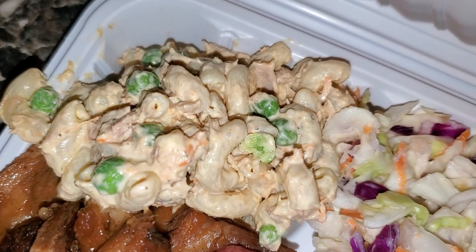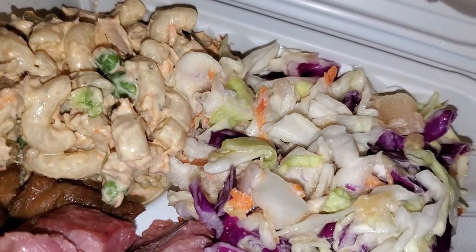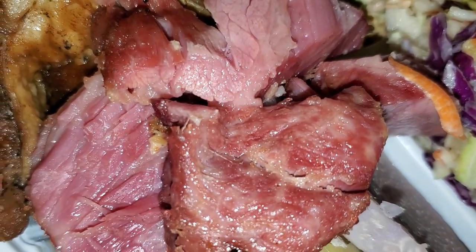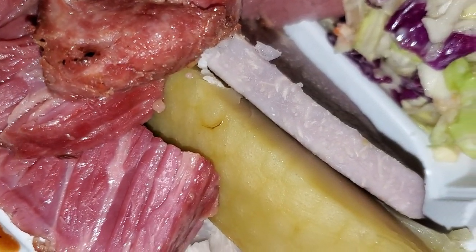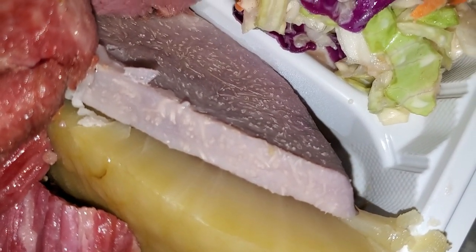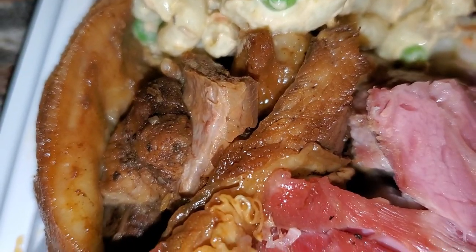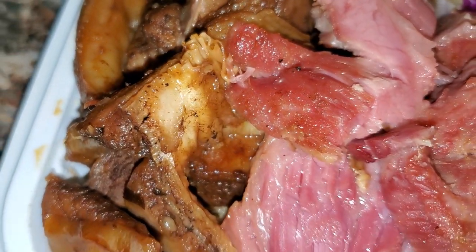It is hefty and packed to the brim. The mac salad had some tuna and peas in it, which made it much more tasty. The coleslaw had a little tang from some pineapple, very delicious. And that corned beef, man, you gotta try it if you ever come here. It's juicy, it's thick, it's delicious. There's the ulu and the kalo and our marinated lamb. I don't even like lamb, but it was delicious.